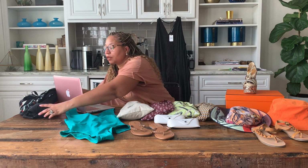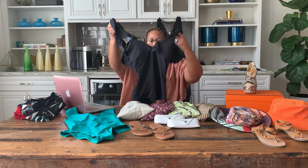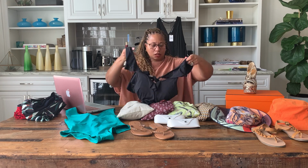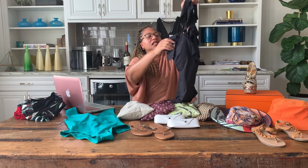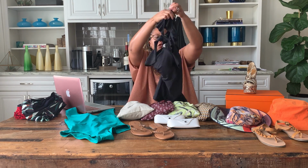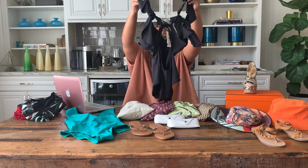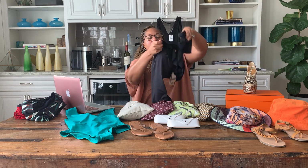Okay, let's see. We've got another little swimsuit here hiding on the side. This is a really cool swimsuit. It's got a lot going on with the sleeves and everything. But this is a black one piece. And what it does is it has a double arm strap. So one goes around the arm, one goes around the shoulder, and then it's got a little tie in the back, really kind of deep back. And it has this pretty little flounce. Hopefully you can see that here.